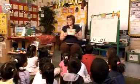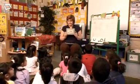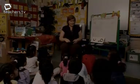Cake. Cat. Candle. Cow. Carrot. Well done.